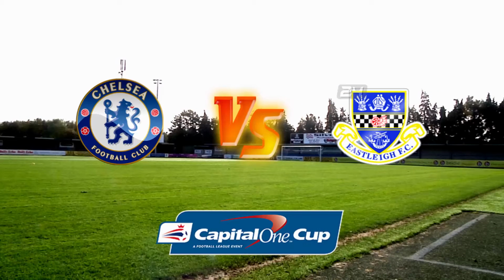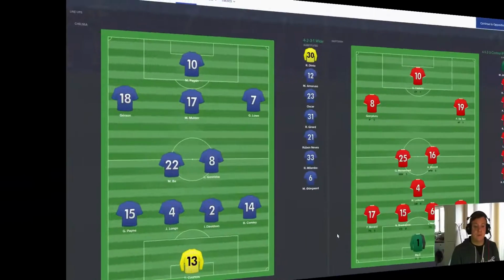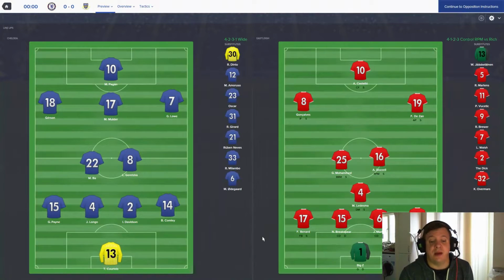Today's Capital One Cup third round tie is brought to you live from Stamford Bridge. It's Chelsea against Eastleigh FC. Right, so the lineups for today's game are as follows. Chelsea going to the game with Courtois in goal, with Comley at right back, Payne at left back, Longo and Davison as centre backs, Barton, Goretzka in the middle of the park with Mulder just ahead of them, Lowe to the right of him, Gerson to the left of him, and Pagan up top on his own.